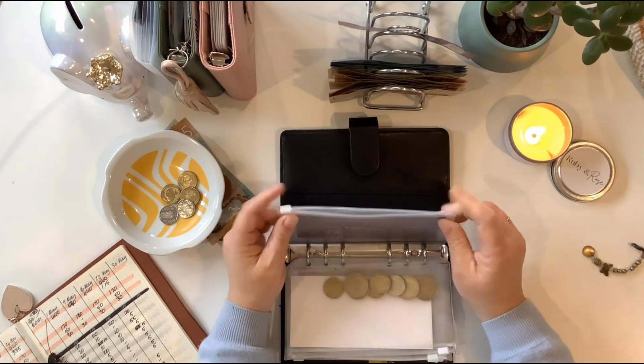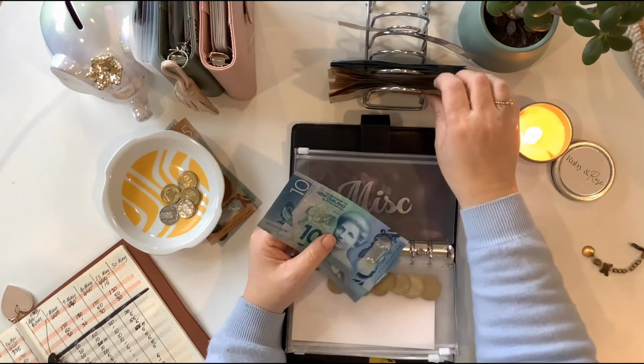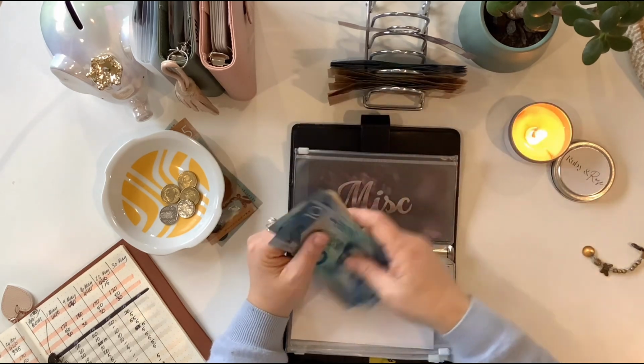Miscellaneous. Any guesses what's going in here? Yes, you are right. It's $5. $25 there in Misc.